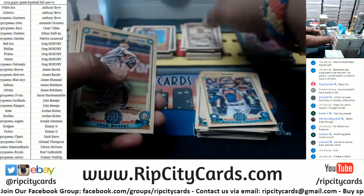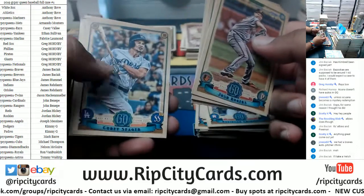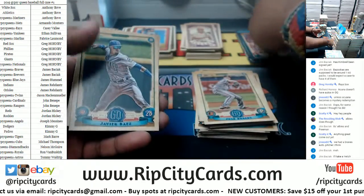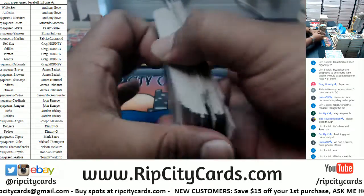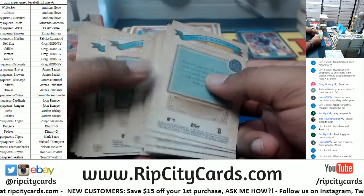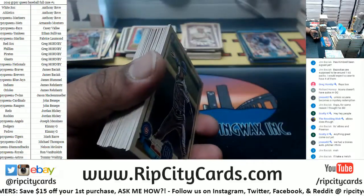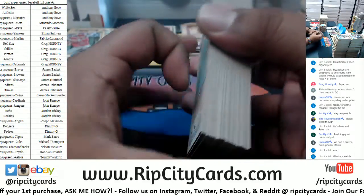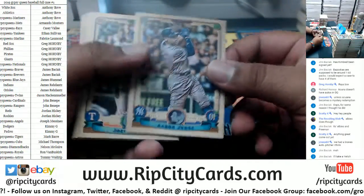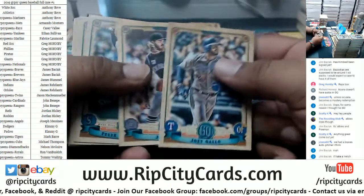Soto, fortune teller, Nationals. Molina, Cardinals, 250. Check the back for the bazookas. Nope. Let me make some space here. Judge, the logo swap. Yankees there.